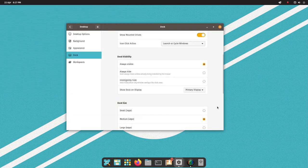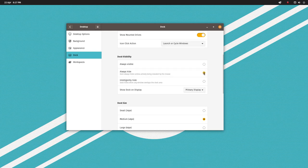The dock visibility, always visible. That's what I've got it set to, always hide. But as soon as you go down there, it comes up. Intelligently hide is when you place a screen over it. And you can choose which, if you've got multiple displays, you might have the dock on one display but not the other. So I'm going to keep mine always visible.